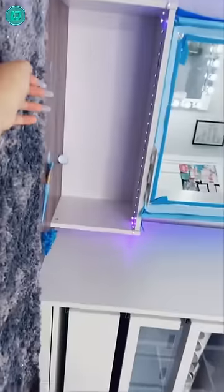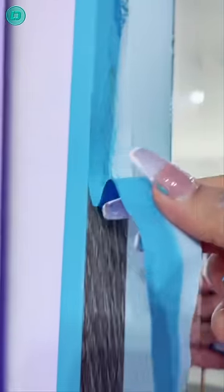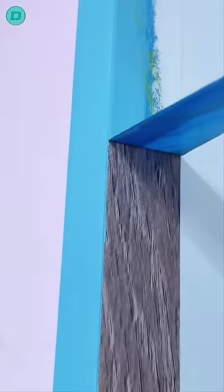I'm gonna try to aesthetically paint this for you guys. It's not working out. I give up. No, no. Now I'm peeling the tape off. I don't think I did this right. It's peeling off because I didn't prep it right.